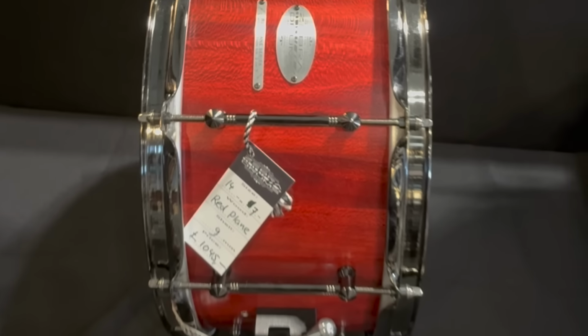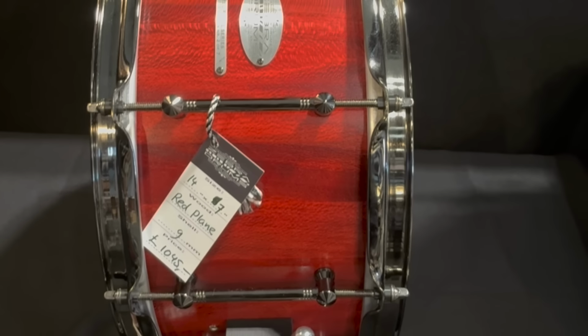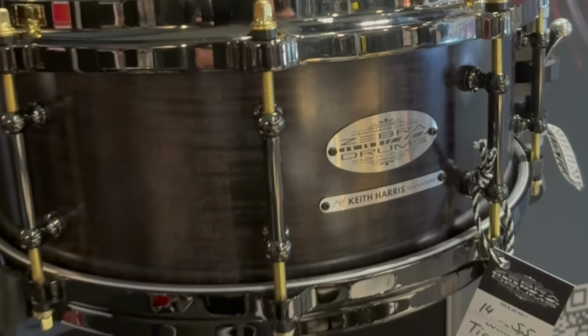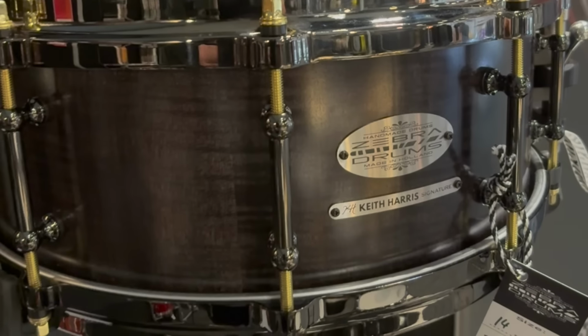With this kit I developed the tuning system as well. It's a free-floating system. And I made a new suspension as well. It's called the SES mount. And yeah, I make my own shells. And those three together creates a really unique, big sound, a lot of resonance and projection.